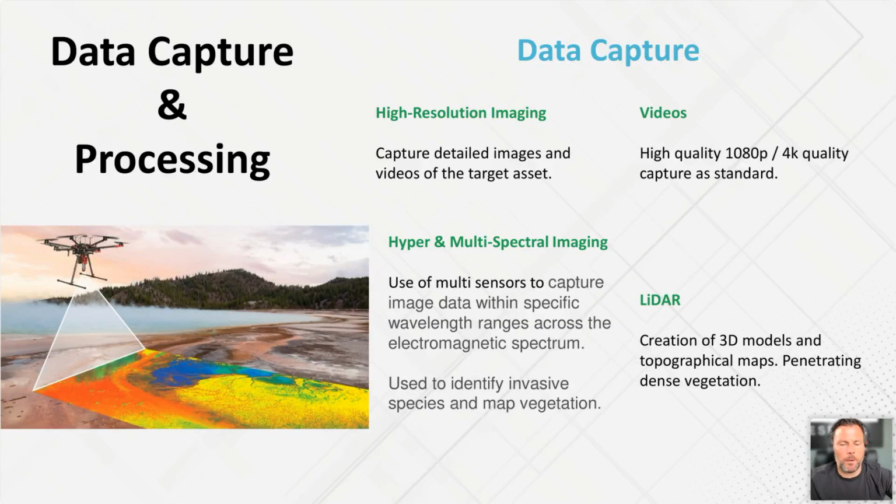LiDAR, as I mentioned at the very beginning of the presentation, we use the LiDAR sensor where we need much more accurate geometrical data from the scan. So if we're doing a topographical survey of a parcel of land, and especially if that parcel of land's got any dense vegetation, the LiDAR scanner can give us much better ground accurate dimensions than using photogrammetry.